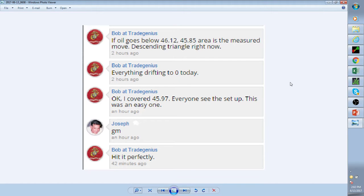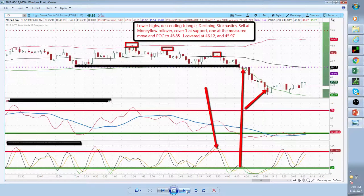And oil, believe it or not, it accepted a report. It's down 8 cents for the day. And then I took the trade, obviously, myself. And I covered at 46.12 and 45.97. Pocketed nearly $300 and made some comments, and then it just fell right to my mark. And the reason why I share that with you, and I'll show you the chart here, is so that I'm communicating as well as providing the information on your PC so you can actually trade this.